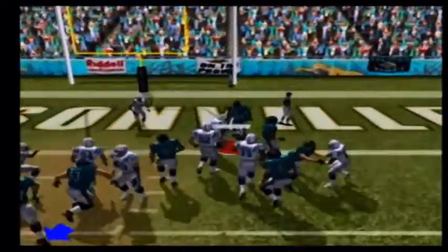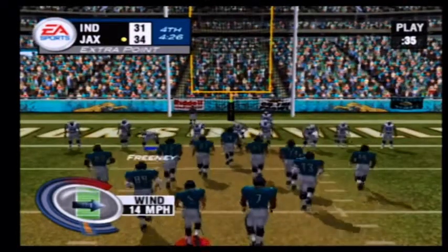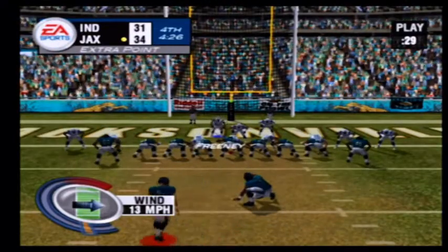Hands it off. Touchdown, Jacksonville. Now, this is exactly how to get the ball in the end zone. Just get in behind the center and guard and keep pushing and pushing until they're putting up 6 points on the board. Boyd comes in to attempt the point after.